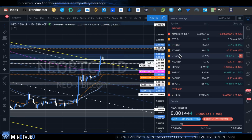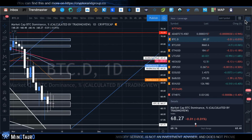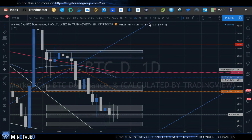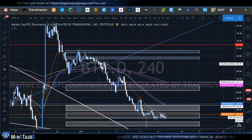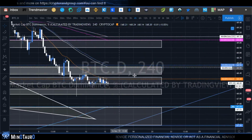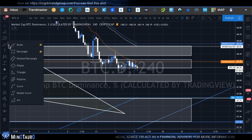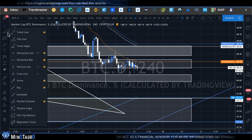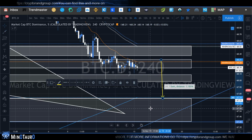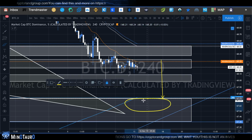There is also the dominance to keep an eye on. The dominance that is here. Let's go 4 hours, 6 hours. So dominance, you know, we don't use EMAs on it. But the next target of dominance is going to be down. Target down is going to be this area here. So it's exactly this area here.